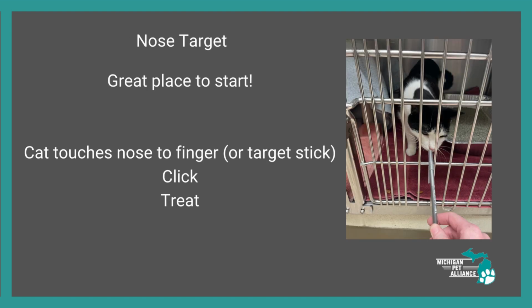One of my favorites is the nose target. It's a great place to start because it's a behavior that cats offer pretty willingly, and it's a building block for so many other training steps. So, nose target is a great way to start, and it's fairly simple. The cat is just going to touch their nose to your finger or to a target stick.